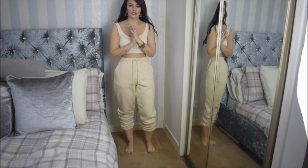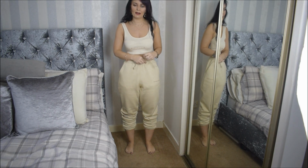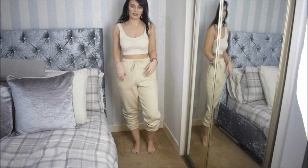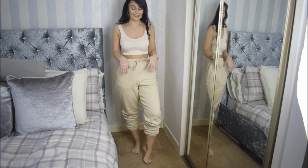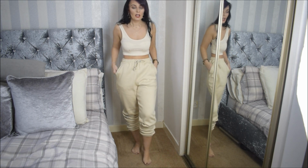One thing I do want to mention is that these are a matching set. I think they're listed as a matching set. Obviously they come as separates. But they're different colours. The top is much lighter than the bottoms, and maybe on camera it's not going to pick that up, but just so you're aware, if it's something that bothers you, that they're not the exact match, then it will definitely bother you because it's quite noticeable.